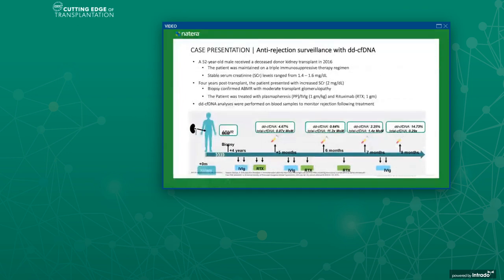So this is a 52-year-old guy who was transplanted in 2016. His transplant was done a little before I came to the program. He was maintained on a triple therapy regimen. This guy did have an eventful post-transplant part where he ended up having a large stone that obstructed his kidney. He had to go to OR and get that fixed, but later on his creatinine came down to 1.4 to 1.6. He was doing extremely well.